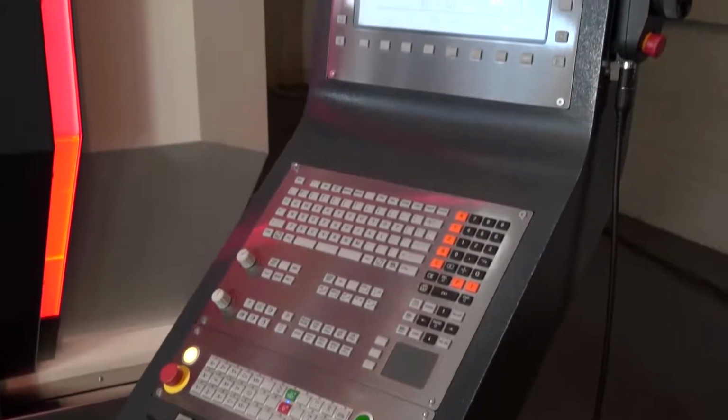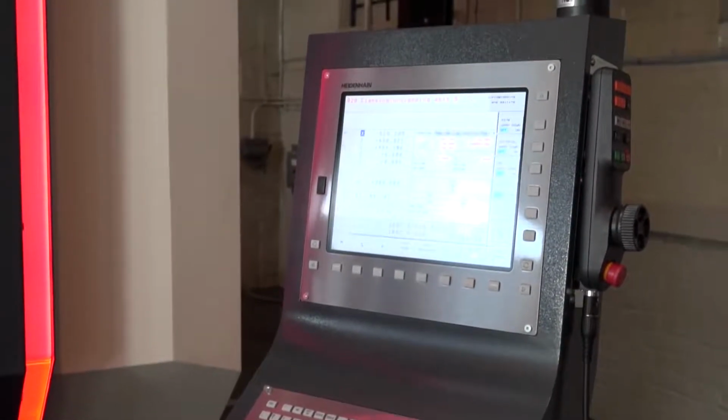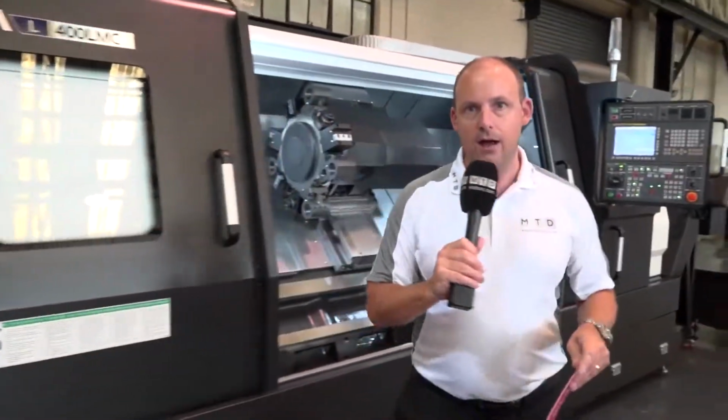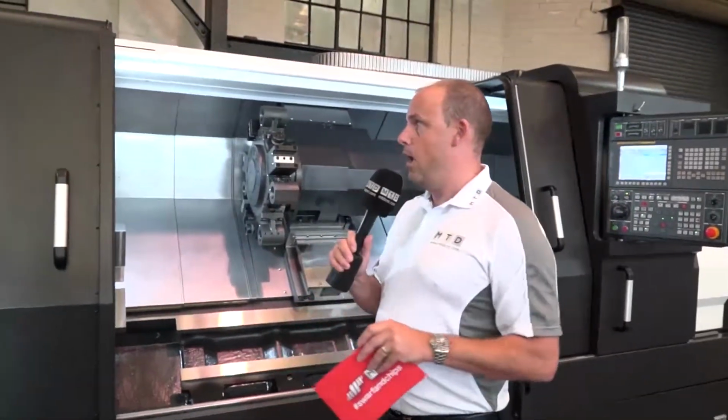It's available in stock here. It's a very premium, high-end machine tool. Got a Heidenhain control here, but there are options on the control as well. As we move on to the next machine here, this is the Hyundai Weir. This is one of many machines in this range. This is the 400 LMC.